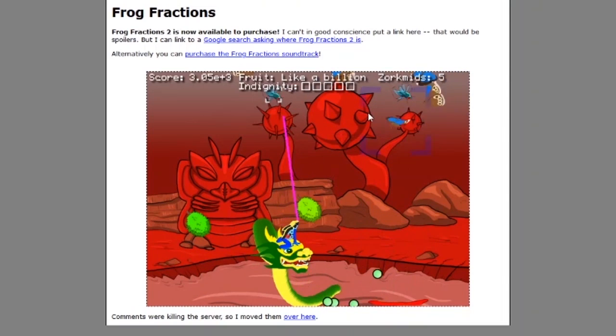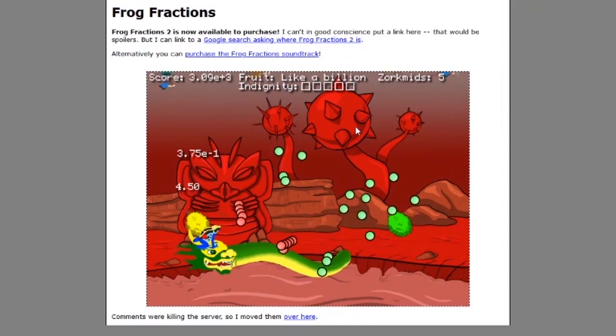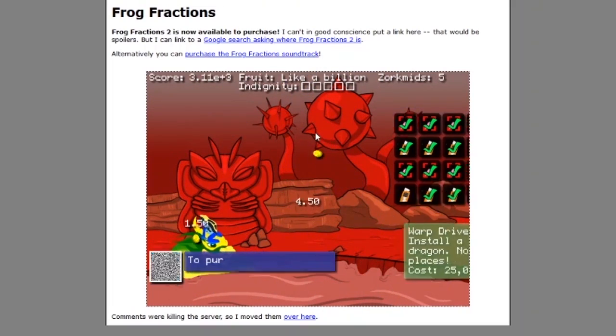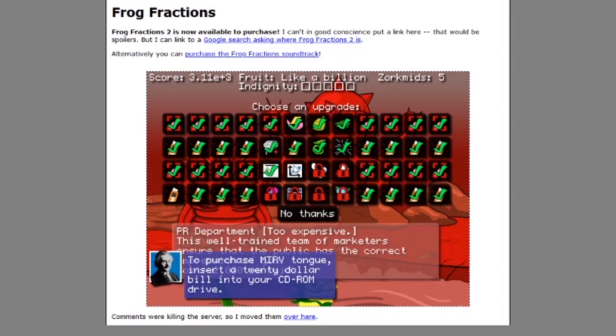Watch out for these bugs. I gotta get these space fruits. Look at this. Now I'm working for Mars. This isn't so bad. I got a work visa. I'm a naturalized citizen. I can eat more space fruit. I can catch more bugs. I have like a billion fruit still. Oh, we have new upgrades, my friends. Or a new upgrade. PR department.